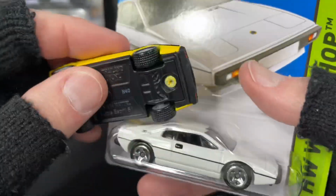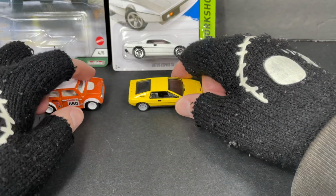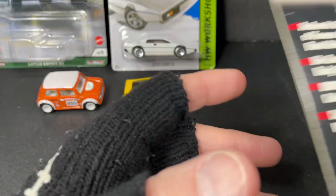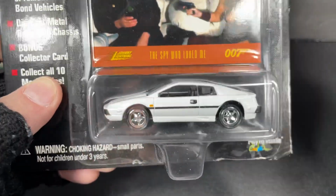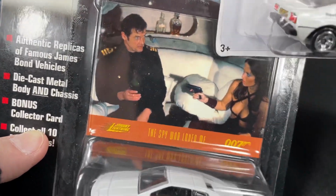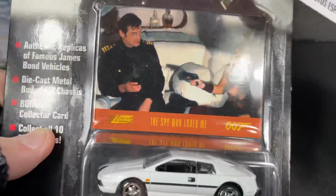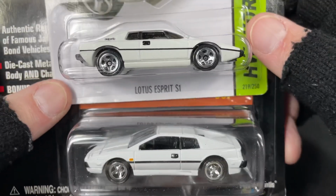Pretty cool. Really like this Lotus. So I had to have it. And they also had this one here. Well, let me show you. I have a Johnny Lightning that we can compare. Look at this. This Johnny Lightning right here is from the same movie, The Spy Who Loved Me. And there's James Bond and Barbara Bach, who plays another secret agent. Pretty interesting. If you haven't seen it, it's a pretty cool movie.